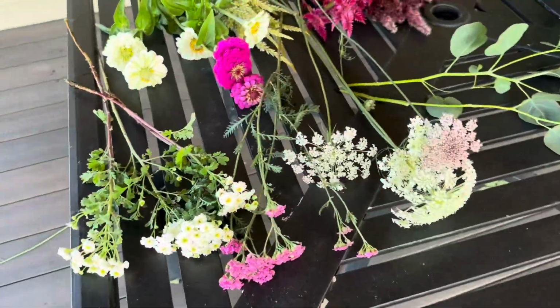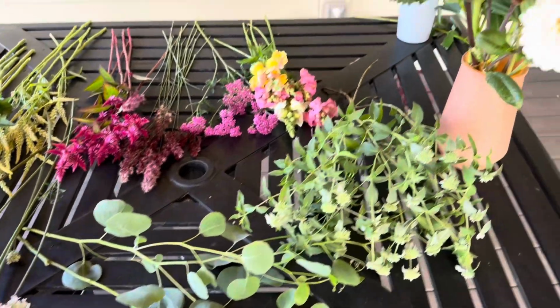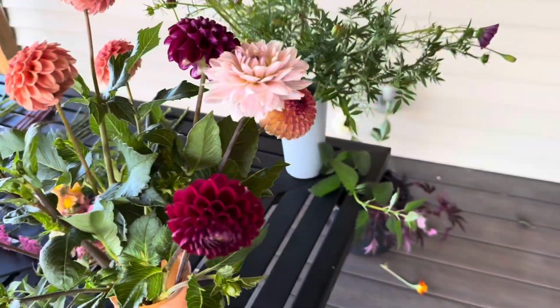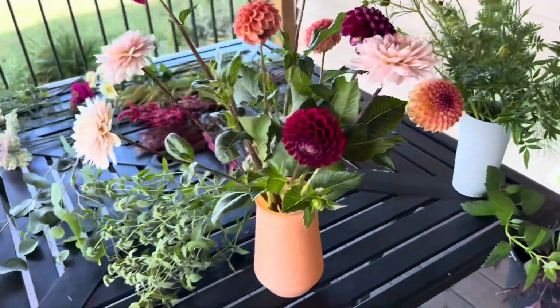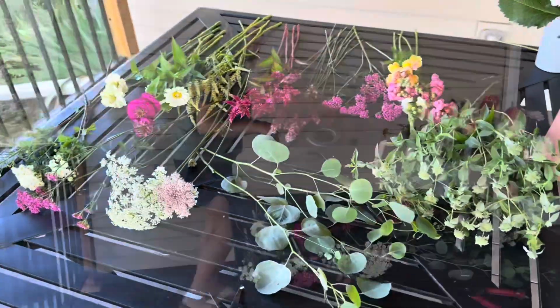Taking advantage of the weather, I'm going to put this together on our back deck today. I laid out a lot of what I picked so it's easy to grab as I'm making my bouquet. I left the dahlias and a couple of the other things that tend to wilt a little bit easier in water, and I can grab those easy enough.